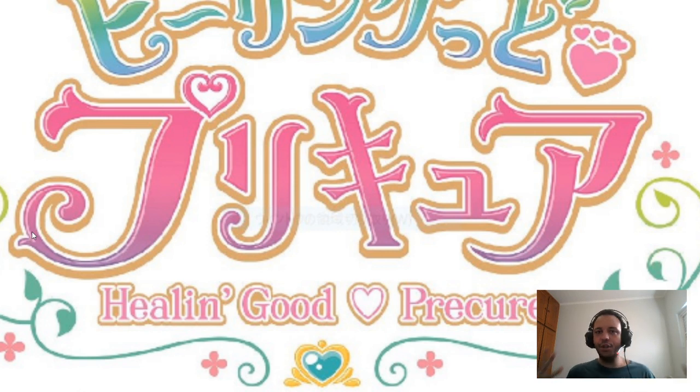So the name Healing Good Purikua, it evokes to me a feeling of peacefulness, but Healing Good really sounds like feeling good to me. And I think that they are trying to make a little play with those words because feeling good is a phrase that can be used in so many different ways, in so many different situations. And probably we're going to see the main girl, the main cure, using it as a catchphrase because why not?